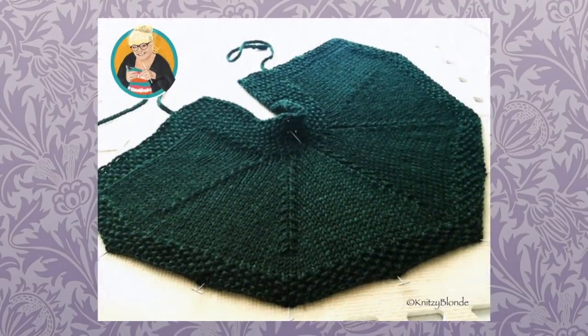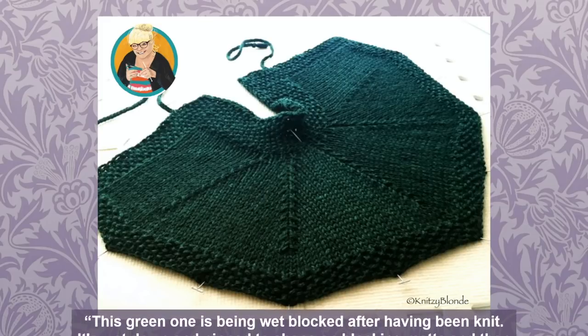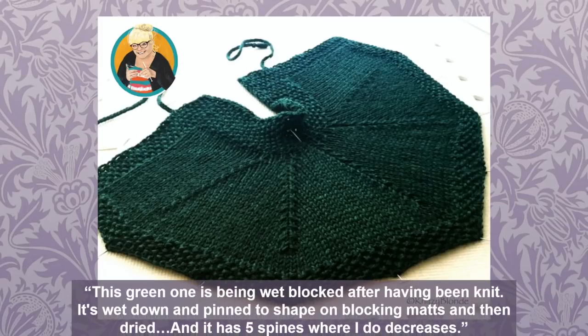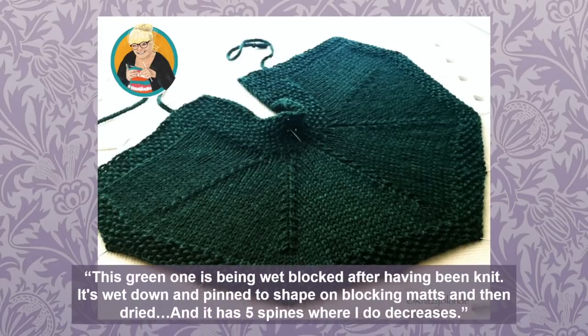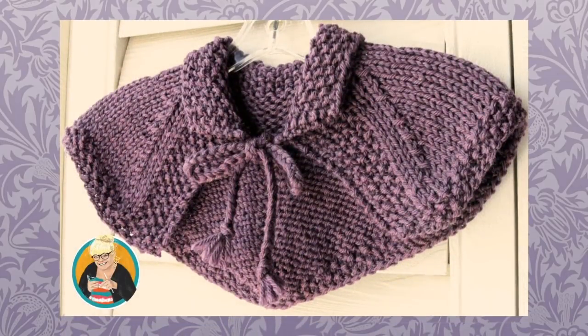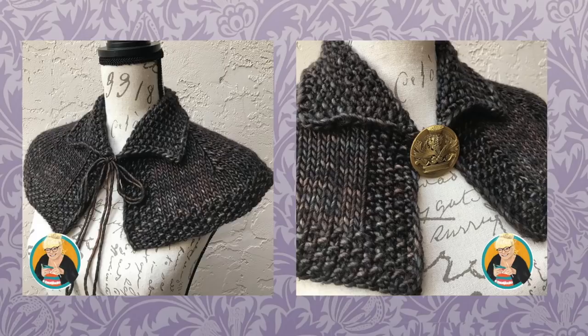Here is one of Sandy's interpretations. This green one, she says, is being wet blocked after having been knit. It's wet down and pinned to shape on blocking mats and then dried. It has 5 spines where I do decreases. Here's another one of hers in this beautiful mauve color. And here is yet another one in a gray knit wool.